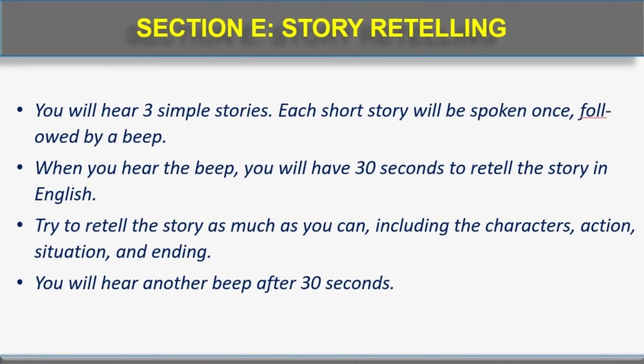Part E, Story Retelling. You will hear 3 simple stories. Each short story will be spoken once, followed by a beep. When you hear the beep, you will have 30 seconds to retell the story in English. Try to retell the story as much as you can, including the characters, action, situation, and ending. You will hear another beep after 30 seconds.